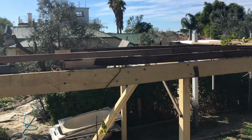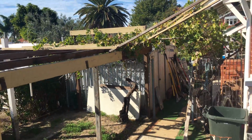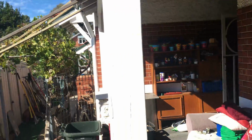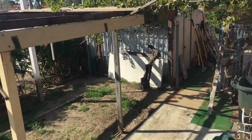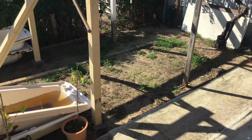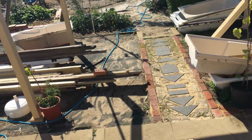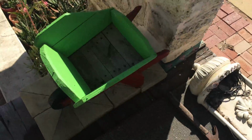So the other thing about the pergola is over there's north, so that's where the sun comes from, the heat in summer. So this will help shade the veranda of the house. And of course we'll have our intensive gardens right next to the building.